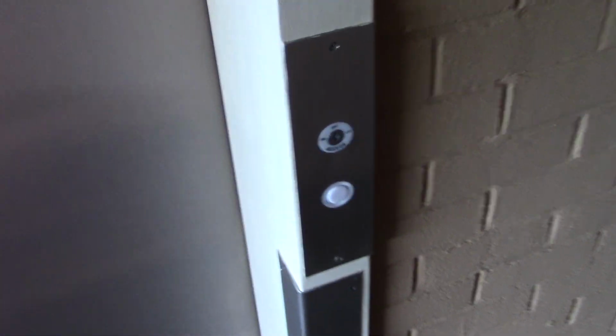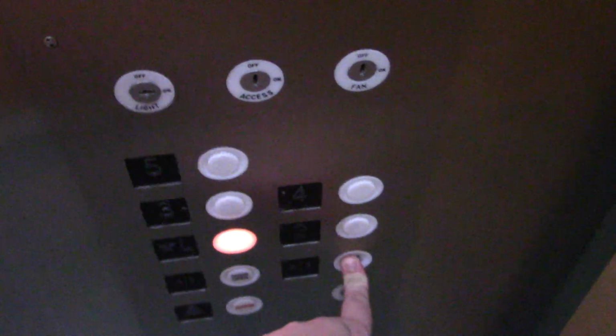This is the elevator at the Tidewater House Condominium in Rehoboth Beach, Delaware. Looks like it was an Otis Lexan. But now it is a Delaware. Big surprise there. It's very loud too.